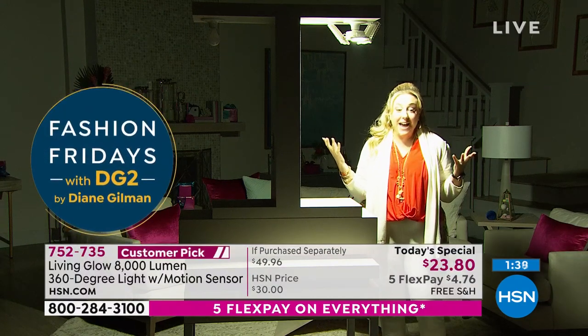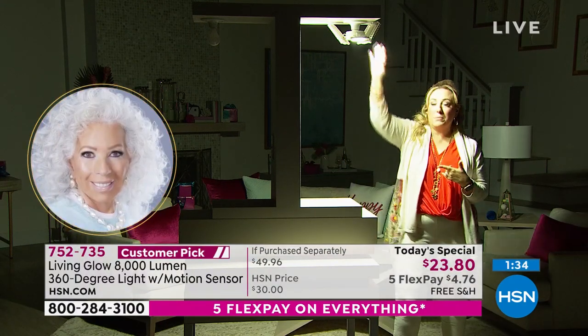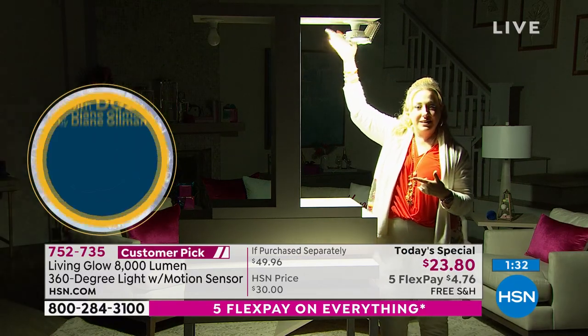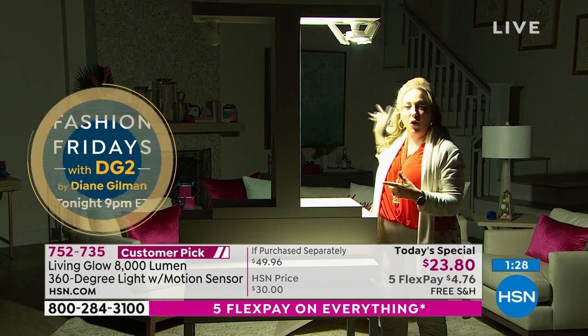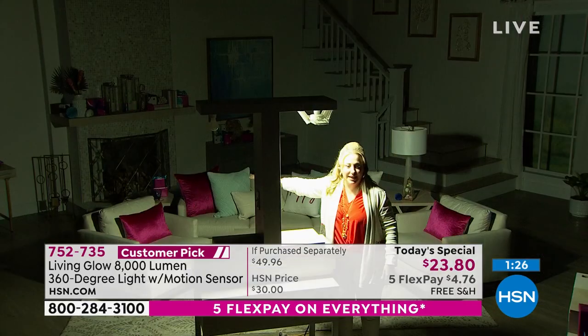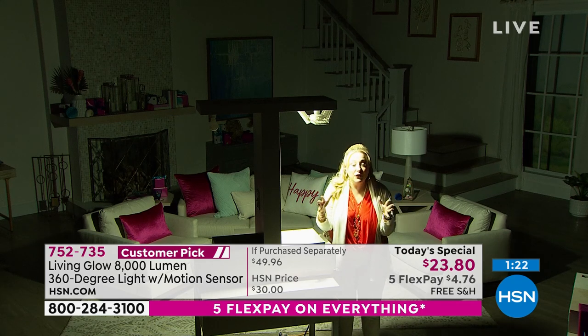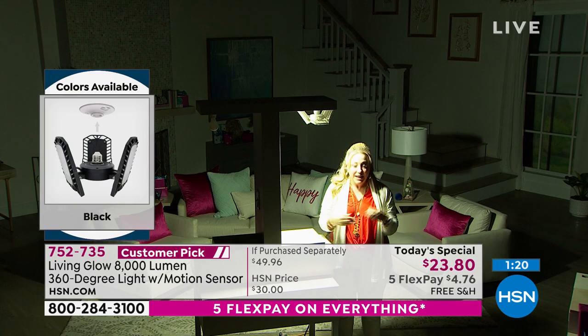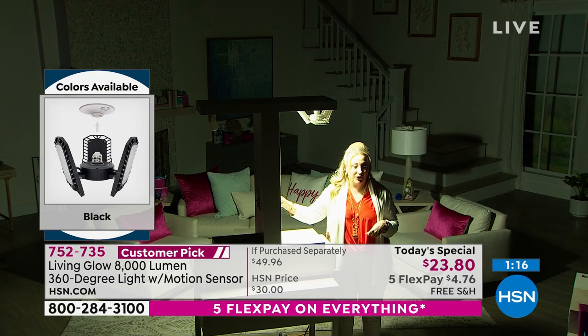I know that everybody at home wants this. I know it's free shipping and handling. Look at this, I can even see what's on the shelf back there, all the details over the mantelpiece. It's pretty amazing. And if you purchase this product separately, it's less than half the price of what we're doing here for the value.